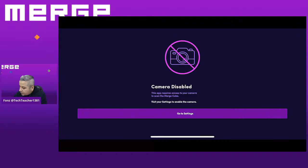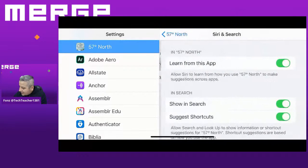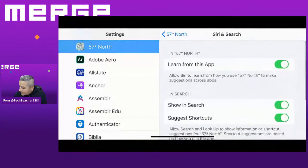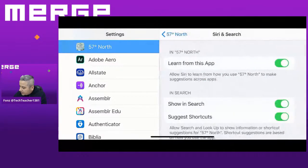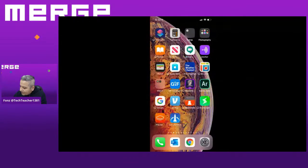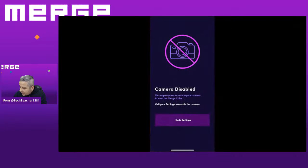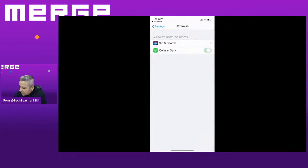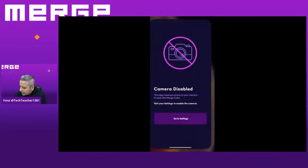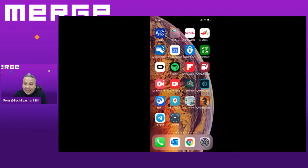So I'm going to use my Merge Cube. Let's see if I can enable my camera. This happened to me last time, and I want to make sure that we are good to go. I should be good, but last time I had this trouble, especially with this app, but it's okay. I will go ahead and put a video up in case it's not working. It says go to settings. It's not going to be reading my camera for some reason. Okay, so anyway, I'll go ahead and pop in a link for that. Don't you guys worry about that.